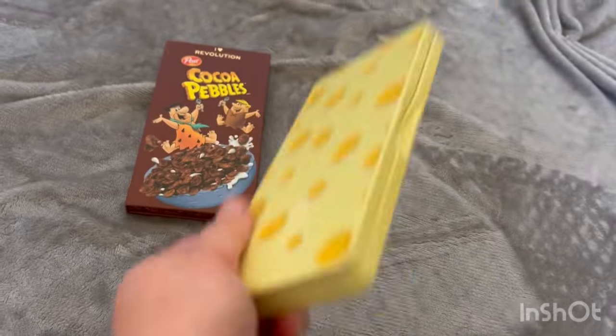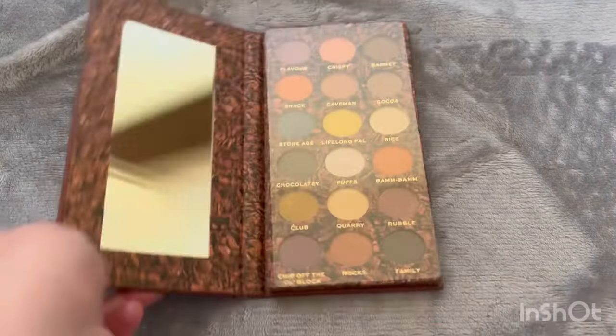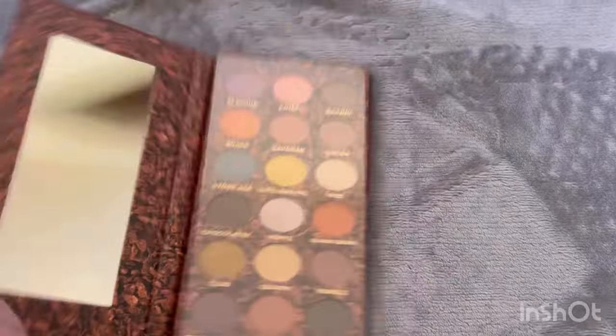Revolution shades are not great, but they're also super inexpensive. However, I just said that, but I Heart Revolution Cocoa Pebbles palette, I think it's funny. It is brand new, but I'm going to keep it.